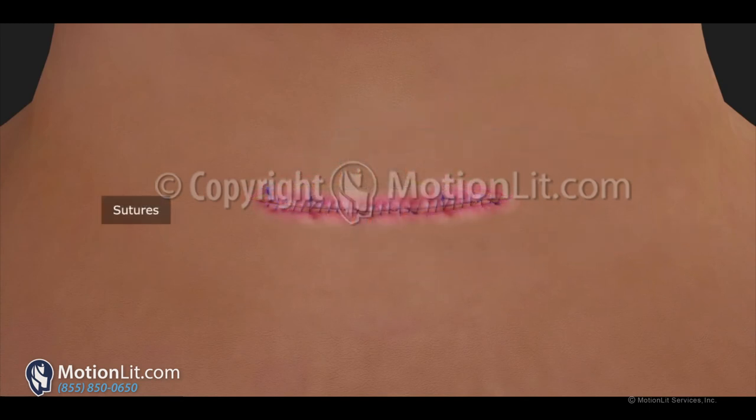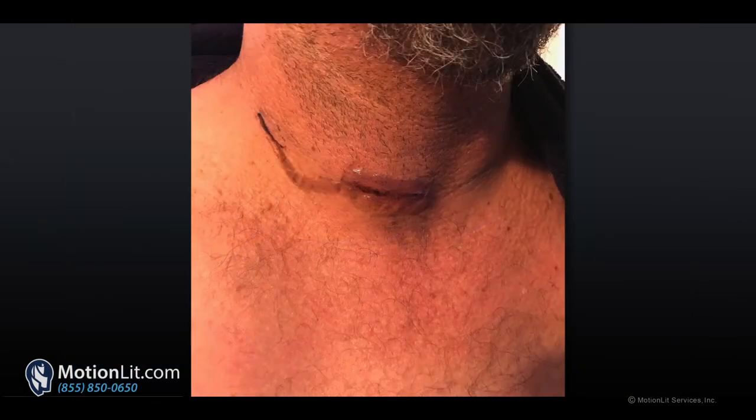The recovery process from this procedure will be slow and painful. Mr. Depu's neck and back will never have the same physical agility ever again.